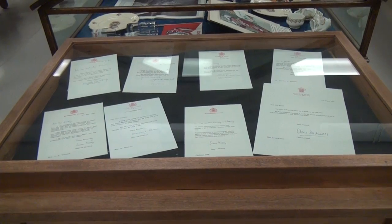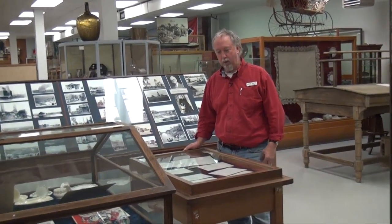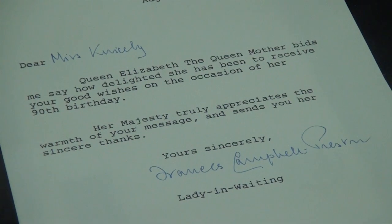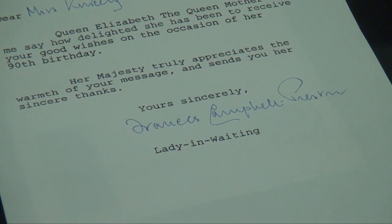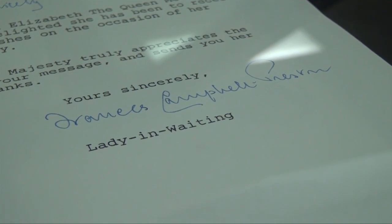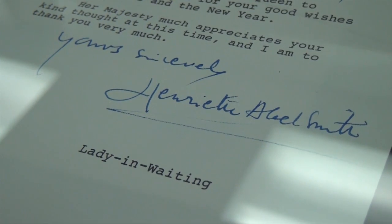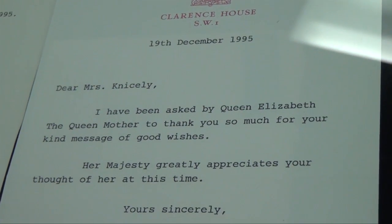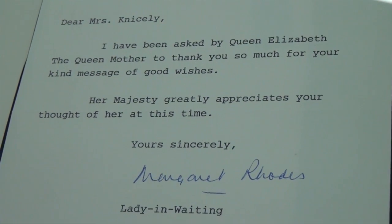For those people who are very interested in communicating with Queen Elizabeth, you can do so by merely writing her, and it's unusual that you would actually get a response from the Queen, but you might get a response from some of the household staff or the ladies in waiting that respond to and provide the Queen with all sorts of clerical assistance in handling the correspondence that she gets worldwide.